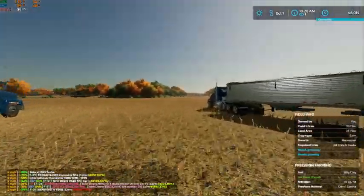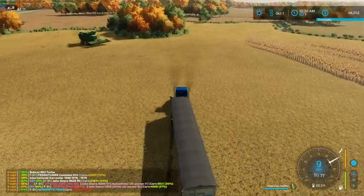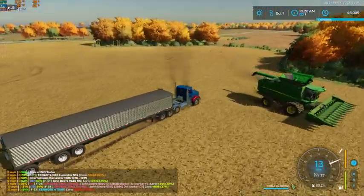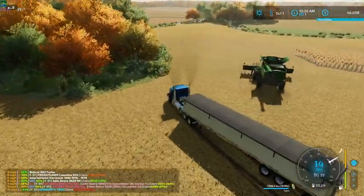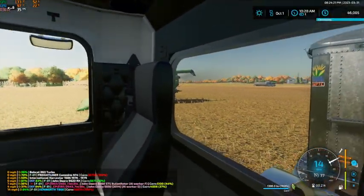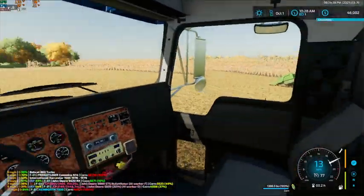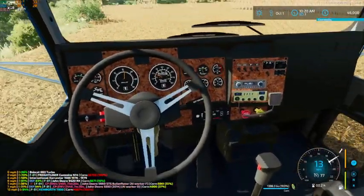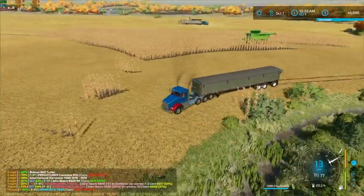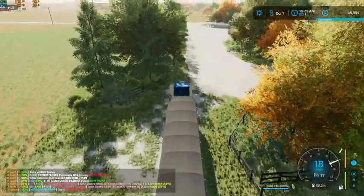So we'll get this truck filled. Meanwhile, let's get this guy out of here and dumped. We're just going to go through the field here. I don't know what that combine's doing, so... Okay, there he goes. Maybe he is gonna pick a little something. Oh, no, I'm looking at the wrong combine there.